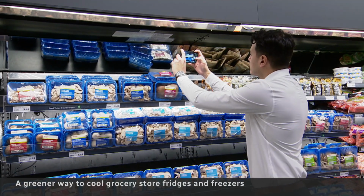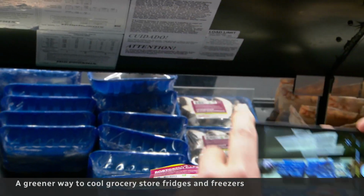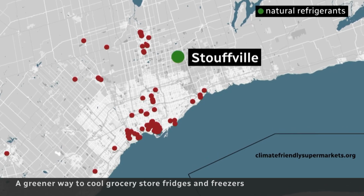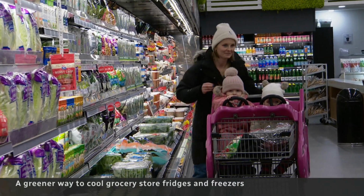The EIA is recruiting shoppers to take pictures of stickers in store fridges and freezers to track their refrigerants on a map. Stores that use natural refrigerants, like CO2, appear as green dots, including Longo's in Stouffville. I think it's great to let customers know what businesses are doing, so they can go and support those businesses if that's important to them.